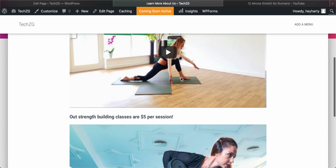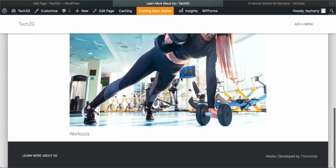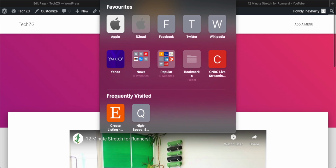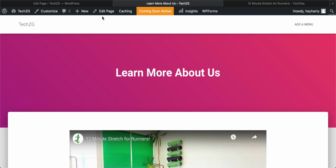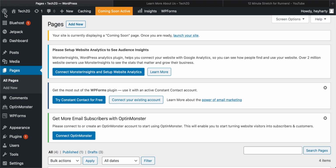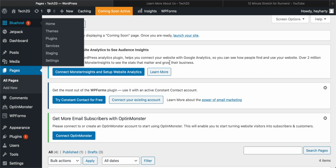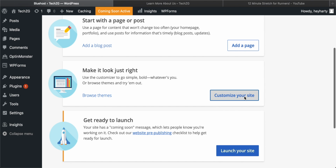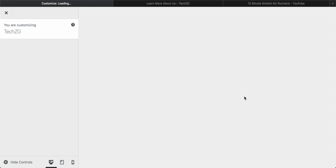Actually, we have this theme that we chose, this Hestia theme. I think that looks pretty cool. You can add it to whatever you want, but I can go up and actually go into the browser, copy the URL of this. Let's go back to the Hestia editor and put that link in. So we'll click on the WordPress icon. I want to go to the Bluehost dashboard homepage. Let's go down to edit the site. So we can go customize your site. That takes us back to the Hestia editor for the homepage.